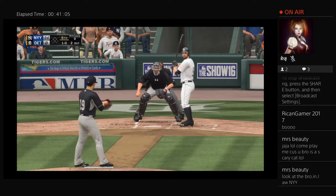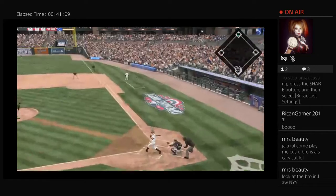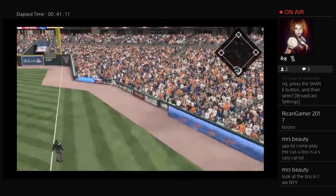The windup and the 1-0 pitch. That one's going to find the seats. Strike 1.